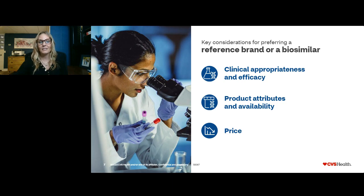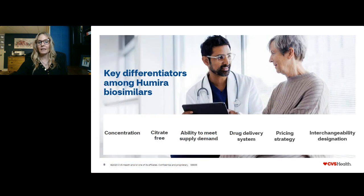And then lastly on here is the price. So achieving the lowest net cost. And when we say lowest net cost or lowest cost, this decision is not just going to be based on the price of one drug compared to the price of another drug, but we also have to consider how effectively utilization can change between them. So it's not an effective strategy, and it's not going to save money if we can't get members to take the selected product or move them over to it. As well as, lastly, we do consider if there's availability of manufacturer copay assistance programs in the marketplace.